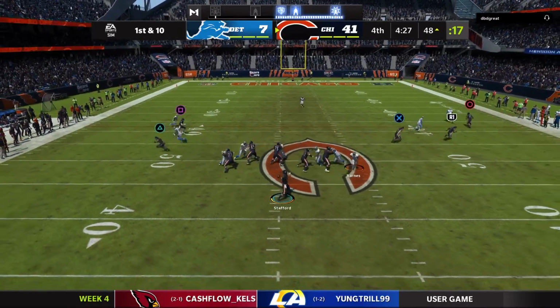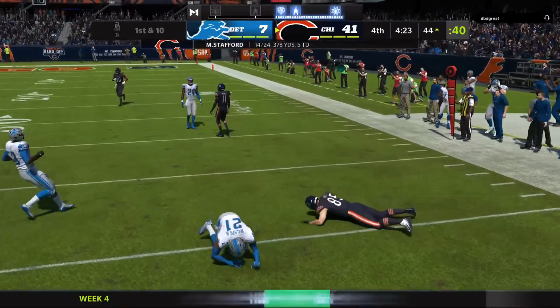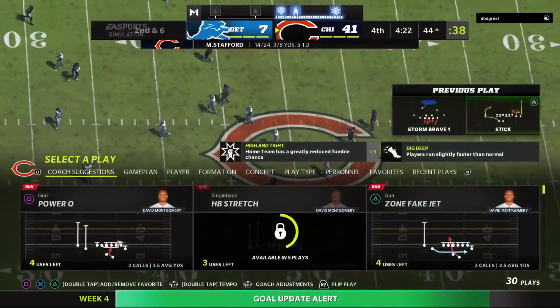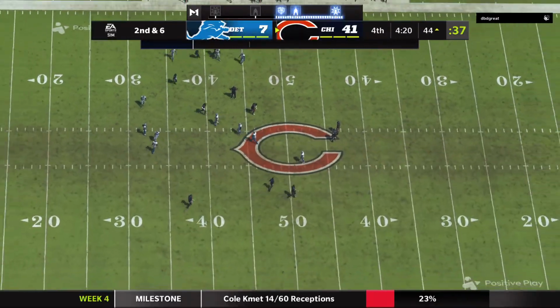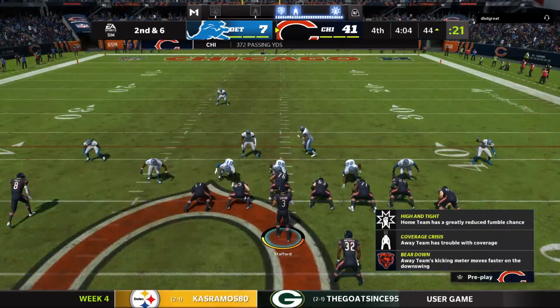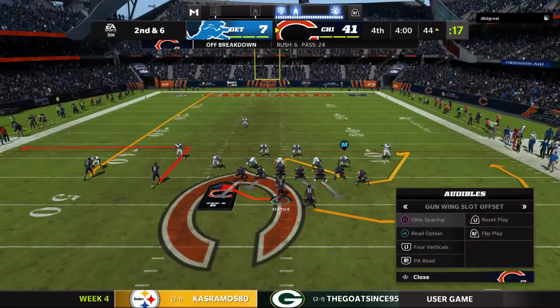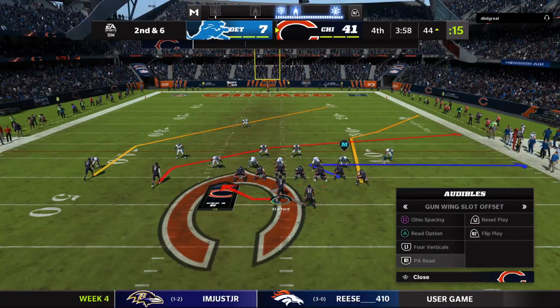After the interception, here's Stafford. Open man is Kmet, the tight end. They'll contain him to just 4, second down. I'm wondering if the same thing went through your mind as mine. When I see a big man like that make a catch, all I keep thinking to myself is, big man with football. Look out, everyone.